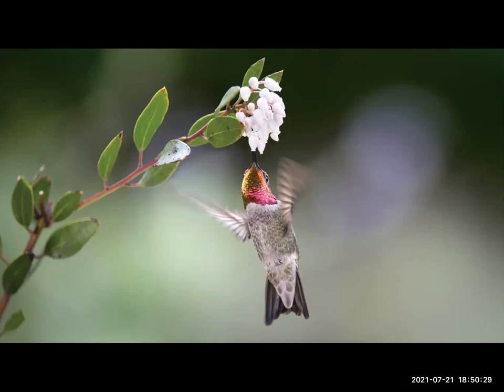Historically, Anna's hummingbirds were the only year-round hummingbird species found in Los Angeles. They're connected with the rhythm of our native flowering plants, and manzanita blooms are a very important nectar source in late winter.